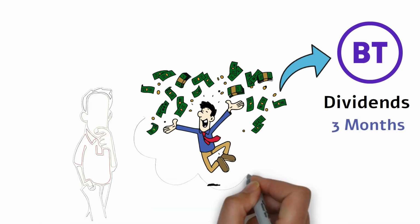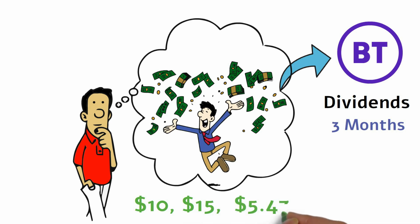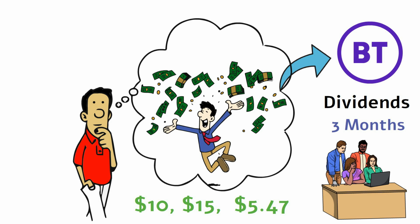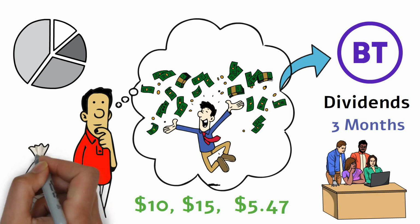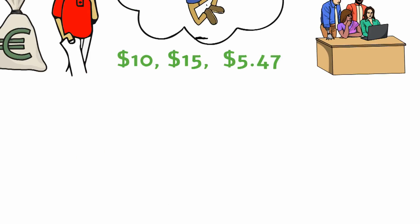But for us, regular people, owning that much is a dream. Instead, we might get smaller amounts, like $10, $15, or even $5.47 from various companies paying dividends. If we invest in several dividend-paying companies, it's like getting free rental income, but it's actually a share of their profits coming into our account, which is pretty neat.